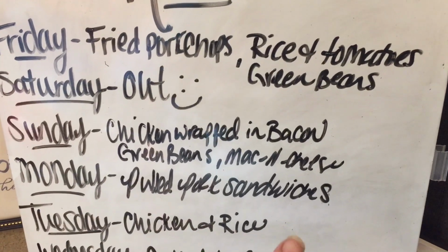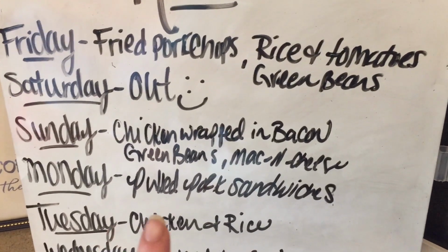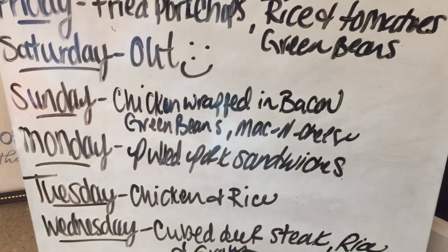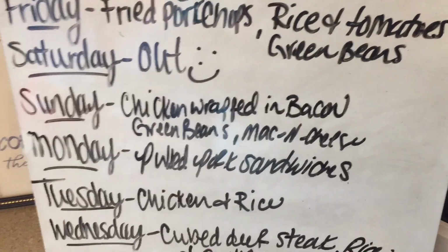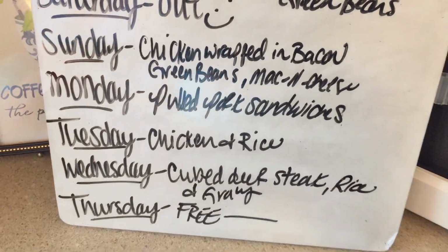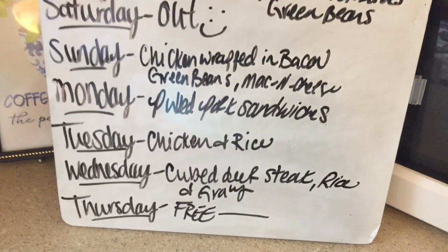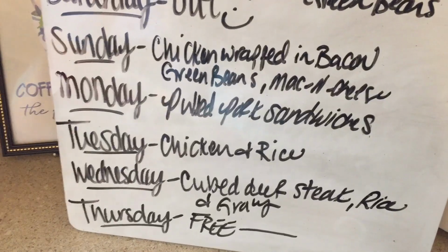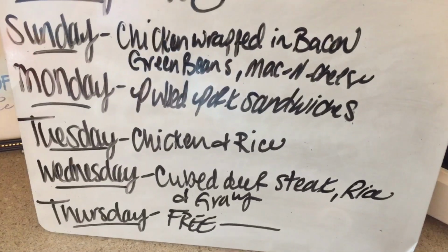Monday, we're going to have pulled pork sandwiches. I'm just going to put a pork loin in the crock pot and cook it, add barbecue sauce, and put it on some sandwiches. Probably have some fries to go with it or some chips or something like that. Tuesday, we're going to have a chicken and rice. I'm just going to boil some chicken, add some rice with the broth and some cream of chicken, and that's going to be that.